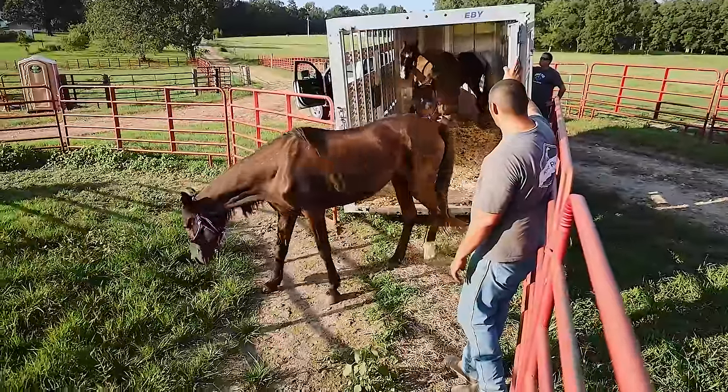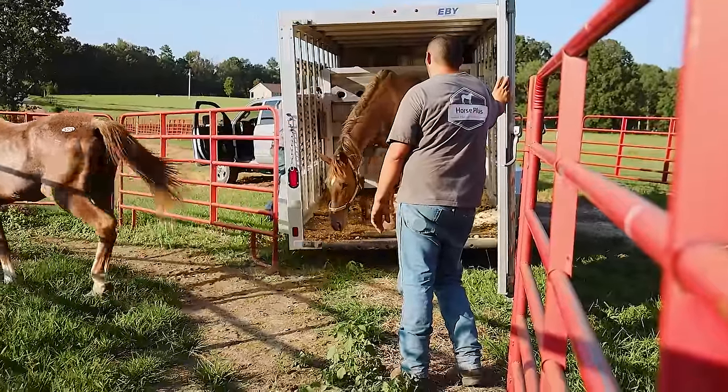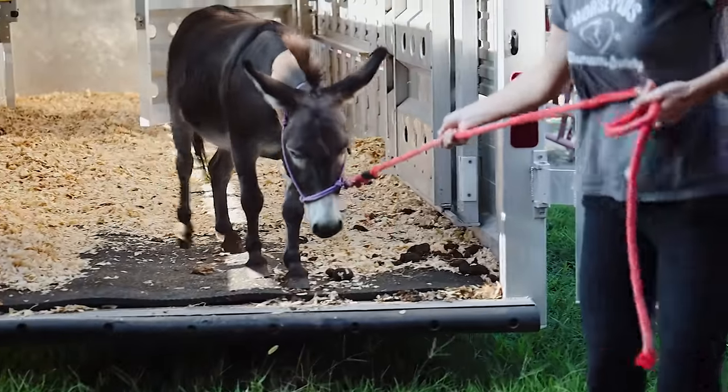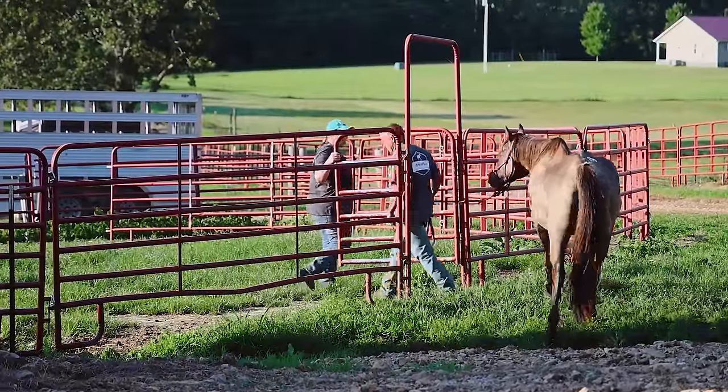We got the horses back unloaded. They're settling in. We're making sure they got food and water. And our entire team is exhausted mentally, physically, emotionally. So we're gonna call it a night as soon as we know everybody is stable and happy, and we'll finish the intake on another day because we are all wiped out.